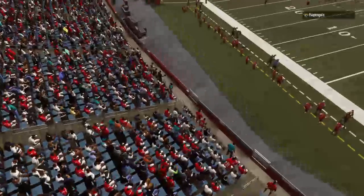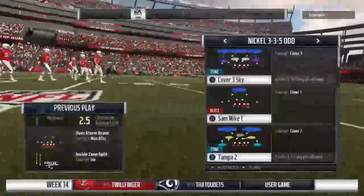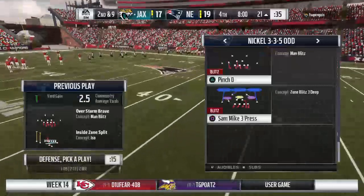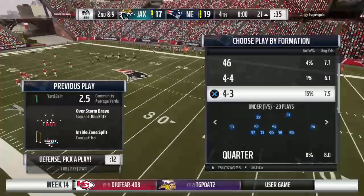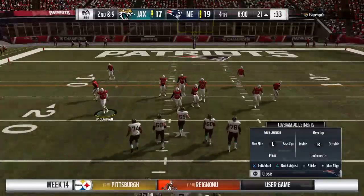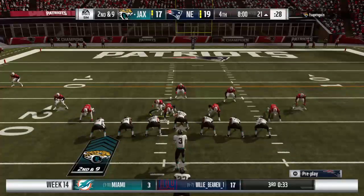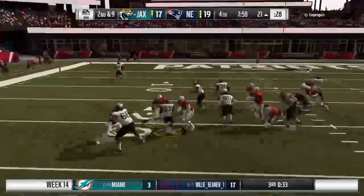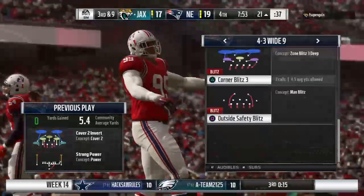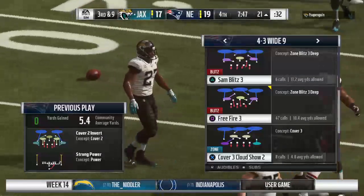Back now in Foxborough. It's been a good one so far. Just a 2-point game here as we get set for quarter number 4. Again, it's Fournette. Looking for a cutback lane, but nothing there as he's met at the line of scrimmage. No gain on the play there, so that doesn't help. Now they're looking up at a 3rd and 9 situation.